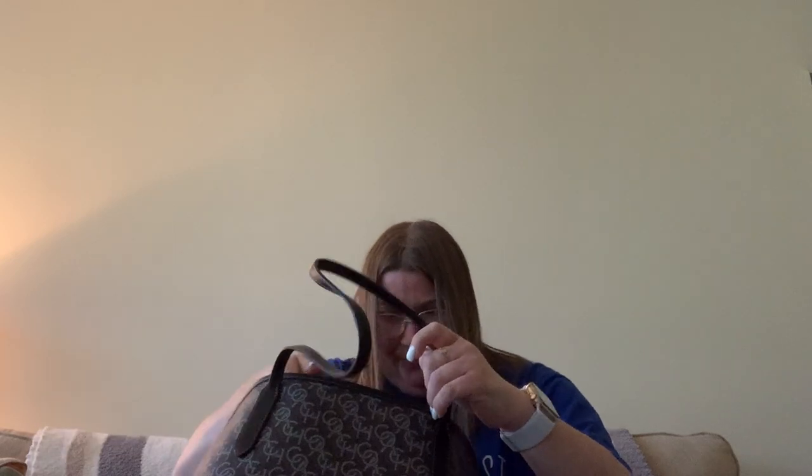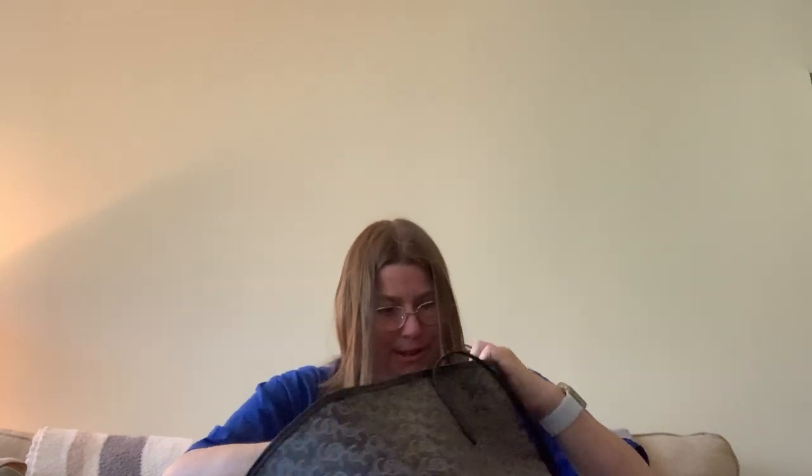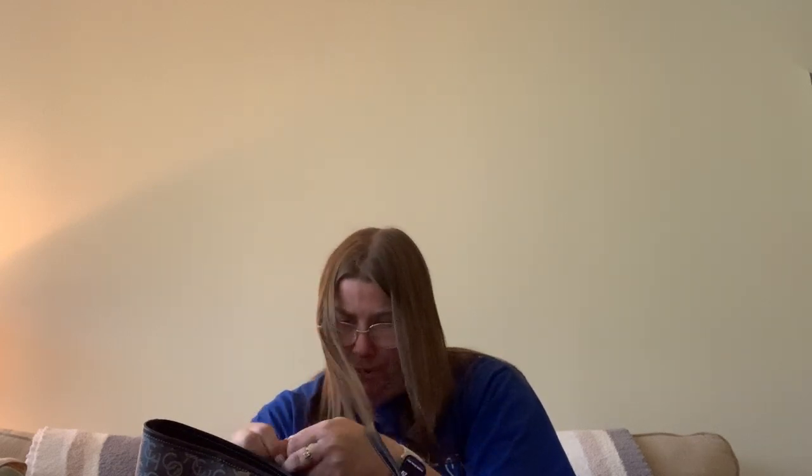Alrighty. This big mama has just one zipper pocket here. And it came with this tag, but I guess I'll put it back. I do want to get the matching wallet, but I don't know, I will see. I never got it. I don't want this to get ruined while it's getting stored, so I have it put away.